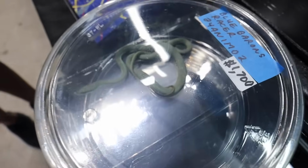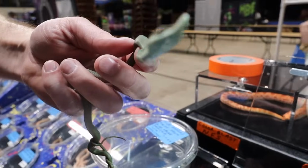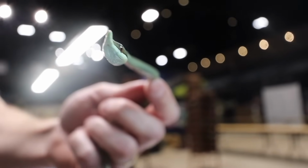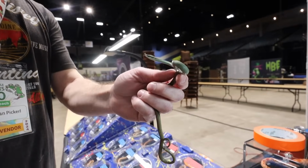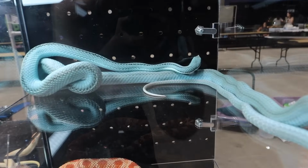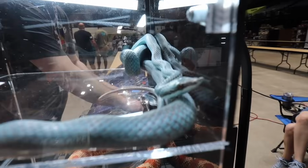Wow. Those are little tiny baby blue barons racers, you guys. Holy smokes. One of the little babies out for us, and look at that. Very blue chin. What a shot. Hi, little buddy. Say hello to my little friend. That is just amazing, you guys. And this is a full-grown male. Absolutely stunning.